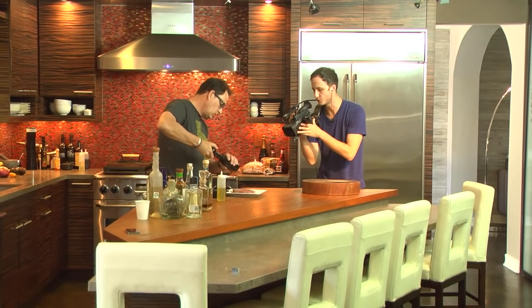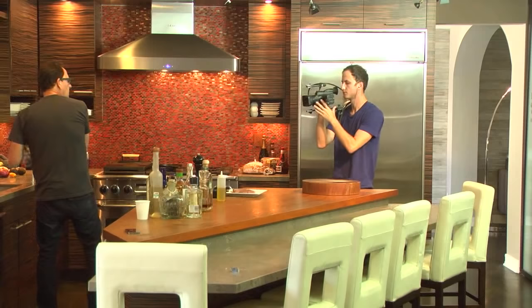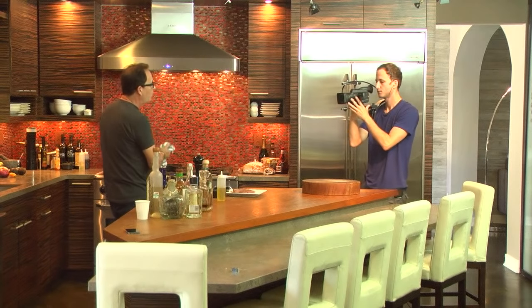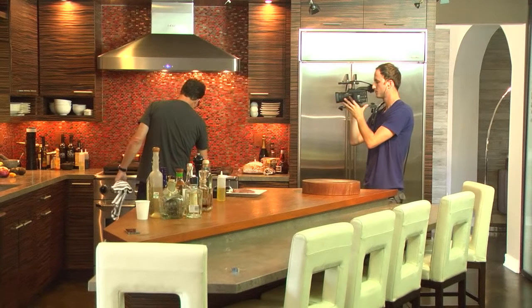Cast iron just gets super hot, right? Cast iron holds heat. Cast iron holds heat so well, so evenly. Does all the right things.